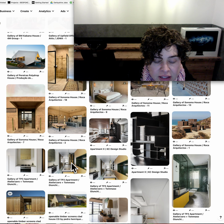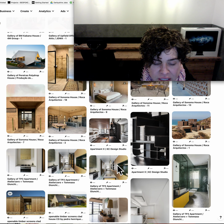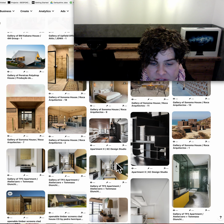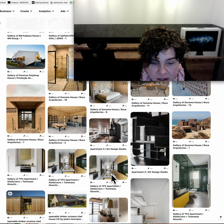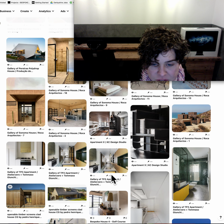And then these steel bifold doors that are concealed at the end of the kitchen behind a wood panel, and then they go across to divide the kitchen space from the adjoining space, which is lovely.